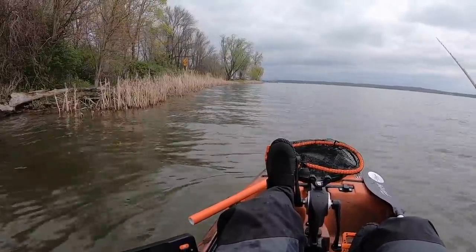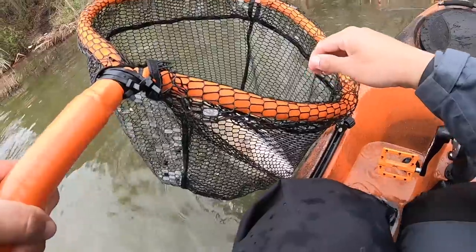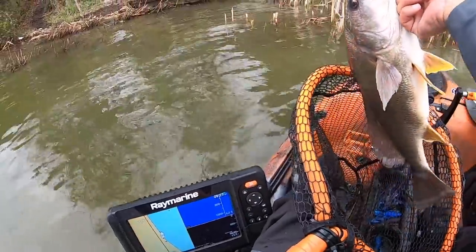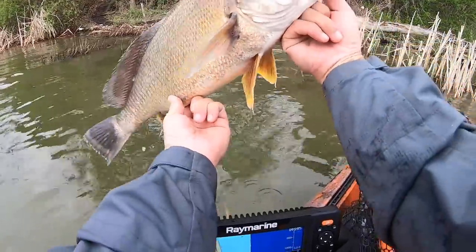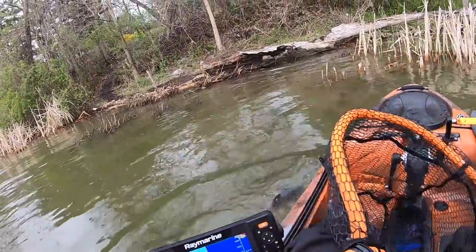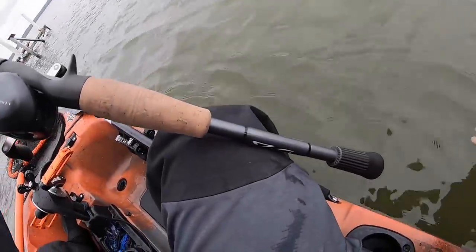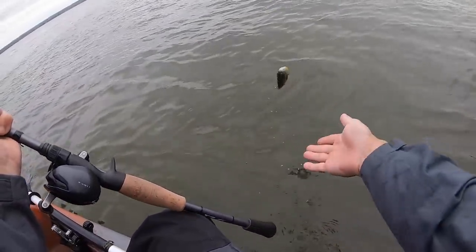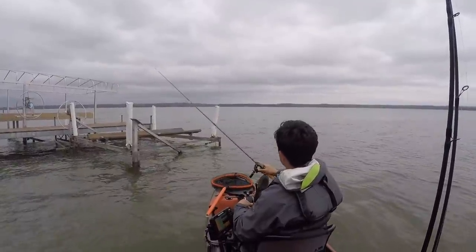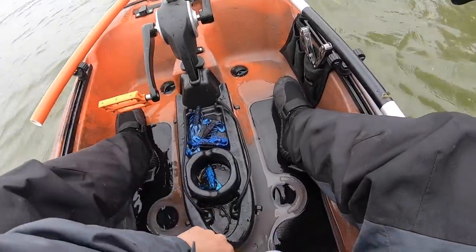Holy crap, I think that's a giant dying bass. That's a dying drum. By the way, drum sometimes will make you think you have a world record smallmouth. God, I feel bad. These fish are all just dying. Another one. It's crazy. Okay, time to load up.